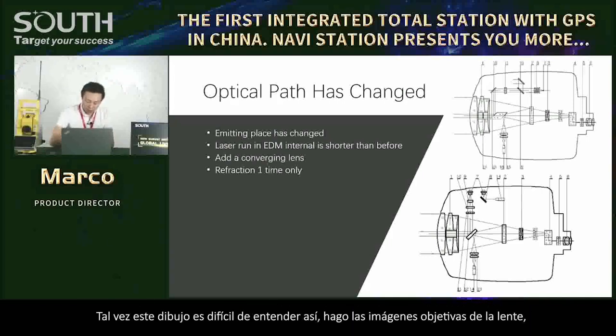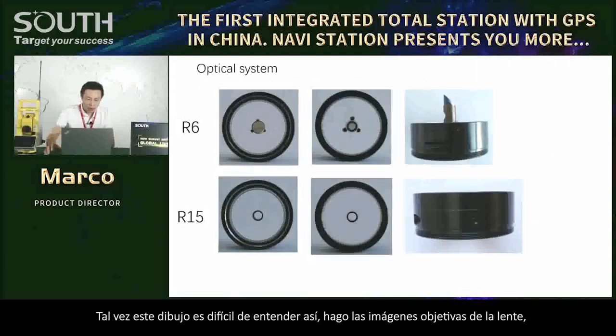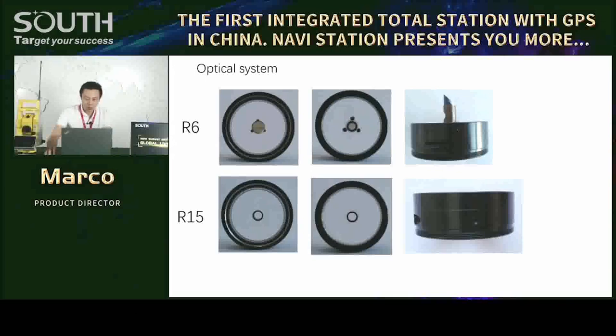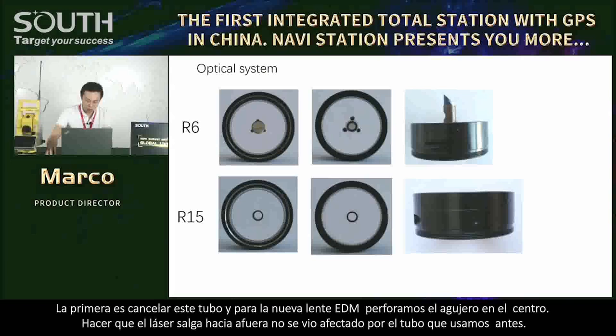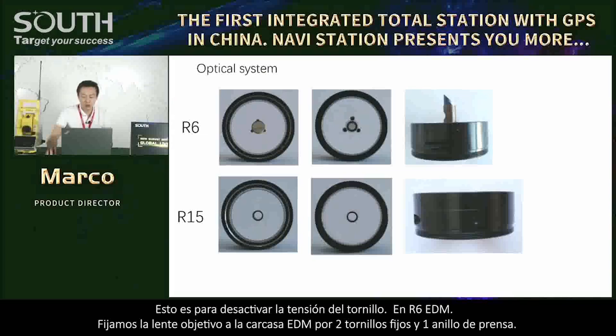Maybe this drawing is hard to understand, so I made pictures of the objective lens. Here we can see this is the R6 objective lens, and this is our new EDM we call R15. And we made a really big change. First, we canceled this tube. And for the new EDM lens, we drilled a hole in the center, so the laser goes out without being affected by the tube we used before. This is for setting the screw stretch.